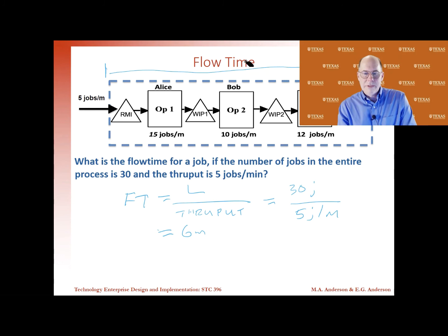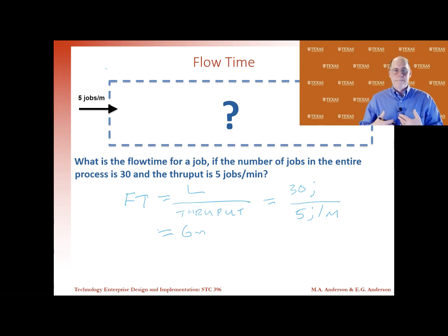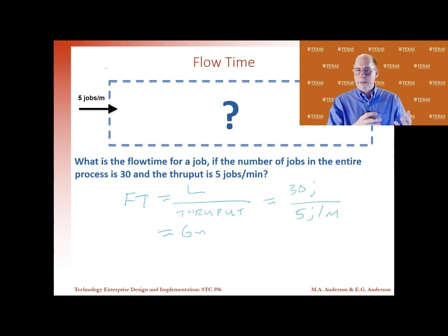Now, what's really cool about this, by the way, is I showed you this process diagram. We don't even need to know what the structure is. It could be a blank page to us. It could be a black box. We don't need to know. All we need to know is that 5 jobs per minute is not exceeding capacity, and hence 5 jobs a minute are leaving, and the same relationship's going to hold. It's always going to be 6 minutes of flow time.